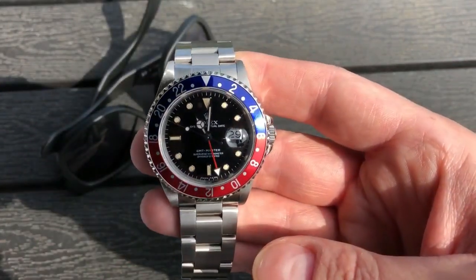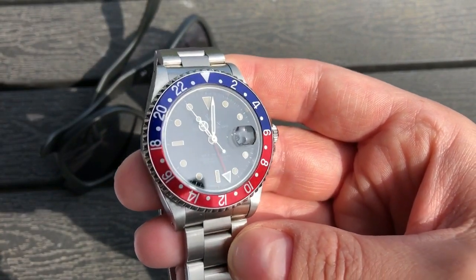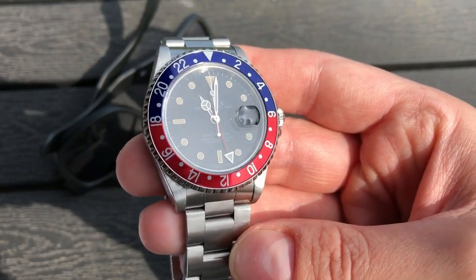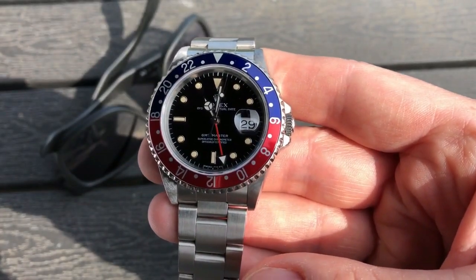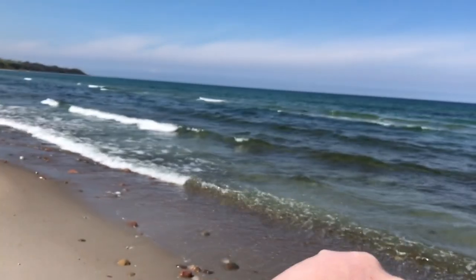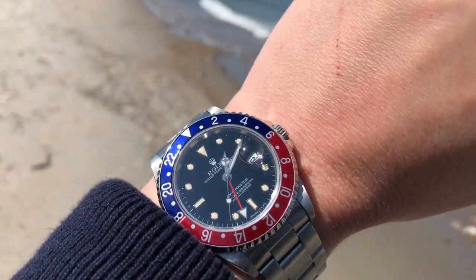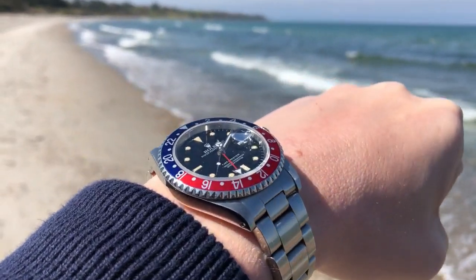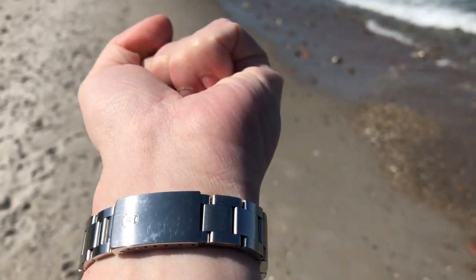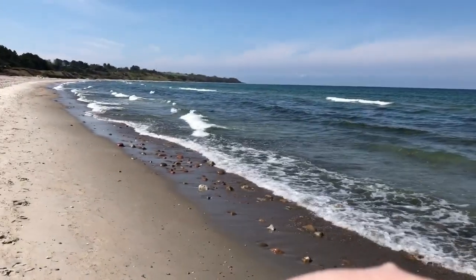So this is of course the Rolex GMT Master 16700. This watch was produced from the late 80s until 1999, and it's quite an interesting story, because it was produced alongside the GMT Master 2. So this is an older version of the GMT Master. But it's very interesting that they decided to still produce this watch, because a lot of Rolex people and watch lovers actually preferred this version to the newer GMT Master 2, even though some of the newer GMT Master 2s are definitely superior regarding the movement.